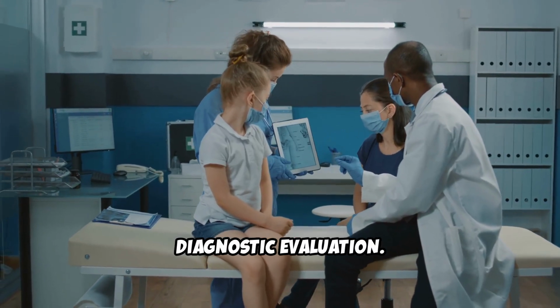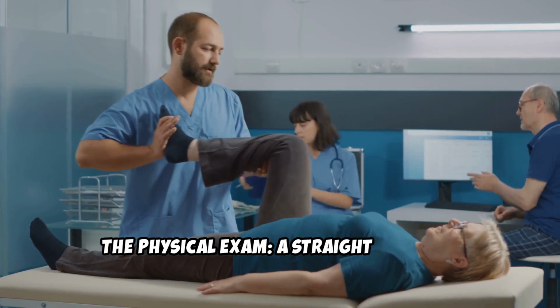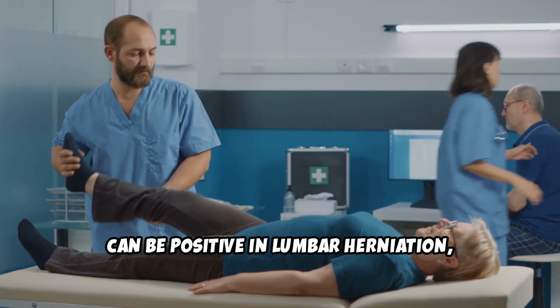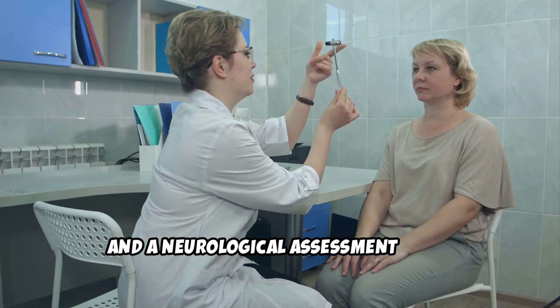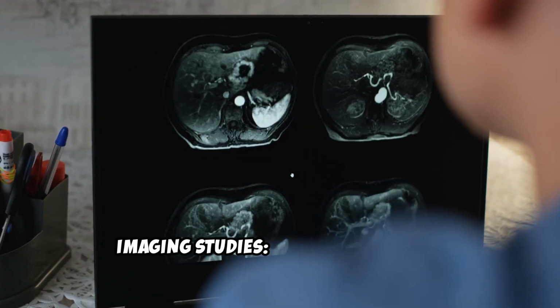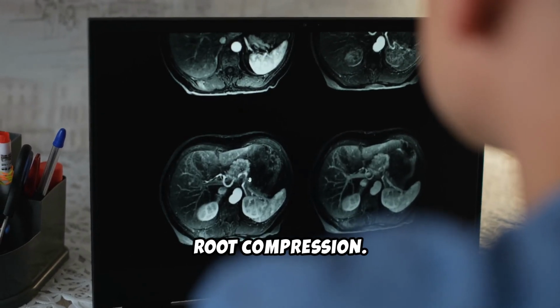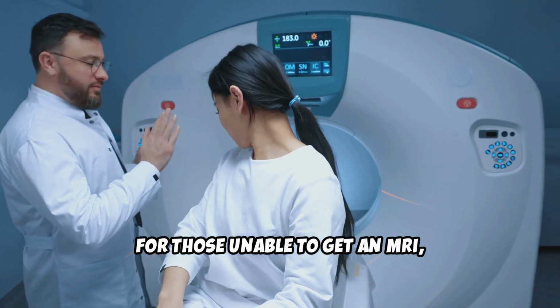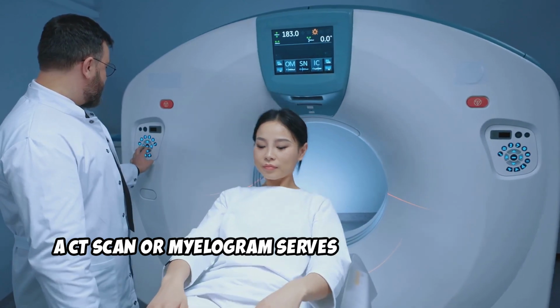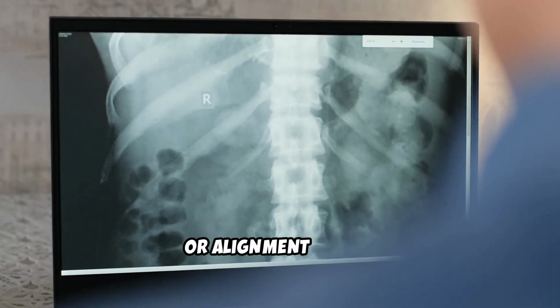Diagnostic evaluation. Let's dive into the essential steps. First, the physical exam. A straight leg raise can be positive in lumbar herniation, and a neurological assessment helps evaluate dermatomes and reflexes. Next, imaging studies. The MRI is the gold standard for evaluating disc and nerve root compression. For those unable to get an MRI, a CT scan or myelogram serves as an alternative. An X-ray is useful to rule out fractures or alignment issues.